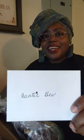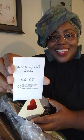Oh, wow. Look. Well, you know what Auntie Ellen's famous for. She said, Auntie Bev. Let's see what she said. She sent me acorn squash. Nice. And she said, Dearest Bev, this card reminded me of you and your writing, old school style. Enjoy your quilt blocks, about 13 yards. Do you guys know how much that is? Wow, 13 yards. I'm gonna open it and let you see what it looks like.